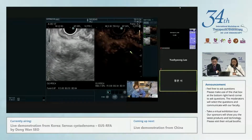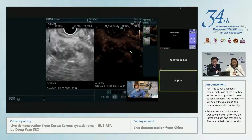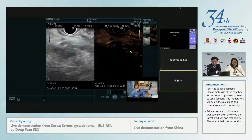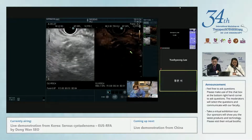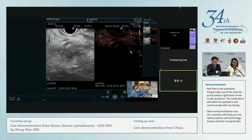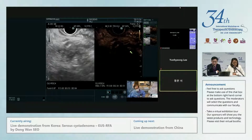Margin-wise, we cannot ablate the far distal margin. I think it is risky, because if we ablate the margin with large power, then normal pancreatic parenchyma can be injured. So subsequent pancreatitis is the risk.